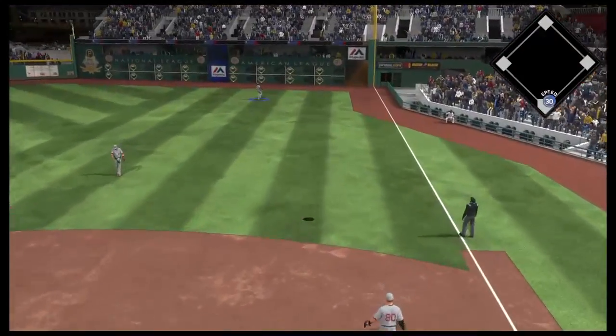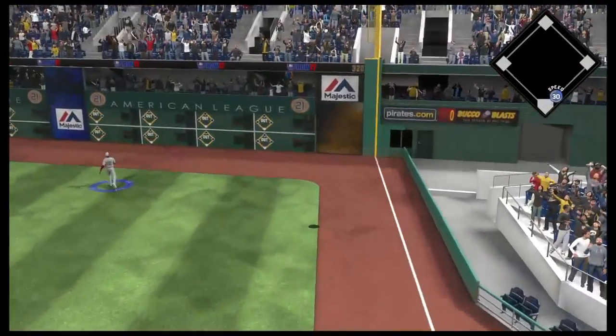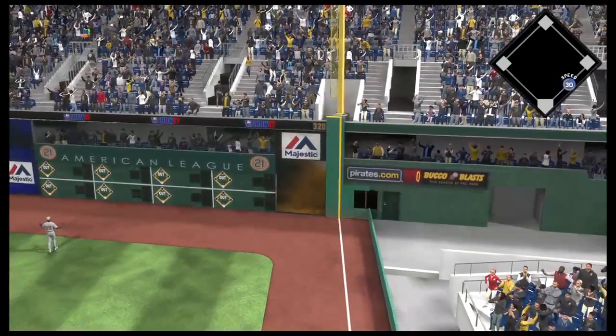Now here's a ball heading for the right field corner. This has the distance, and it stays fair. Home run.